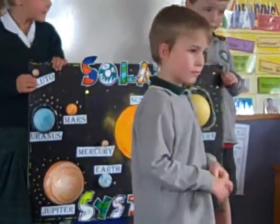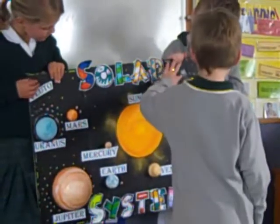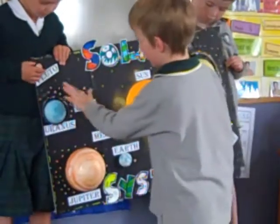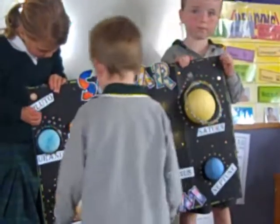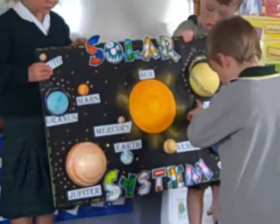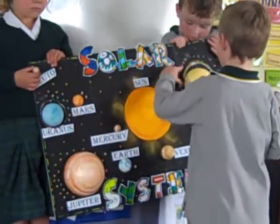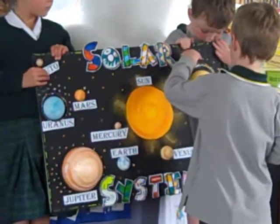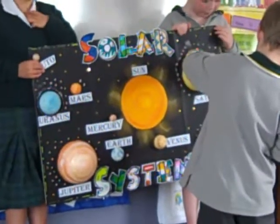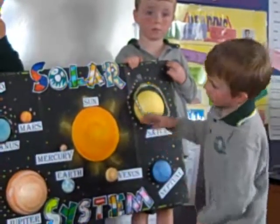Things that are around the stars, like, are these? Yeah. Oh, those are the moons. The moons. How many moons does Saturn have? 1, 2, 3, 4, 5, 6, 7, 8, 9, 10, 11, 12, 13, 14, 15, 16, 17, 18, 19, 20, 21, 22, 23.